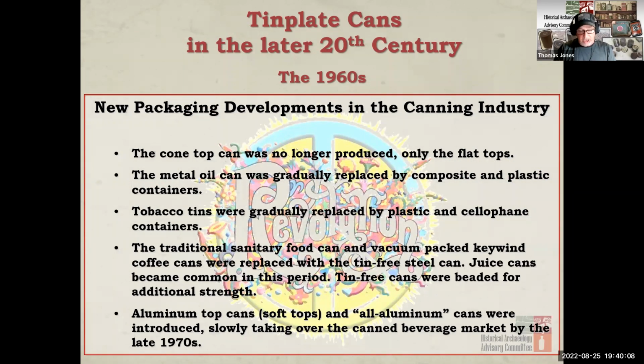Oil cans were now made of composite or plastic materials with the metal cap ends. Pocket tobacco tins were no longer in use. They were phased out in favor of the cellophane wraps or the paper packs and other packages.